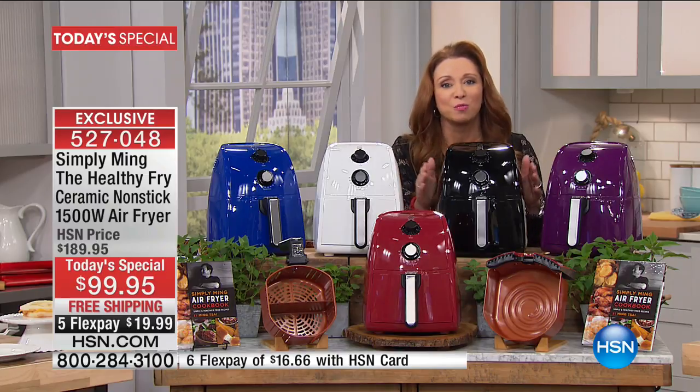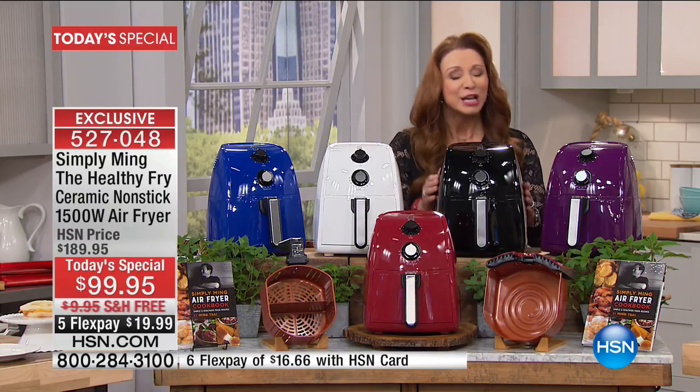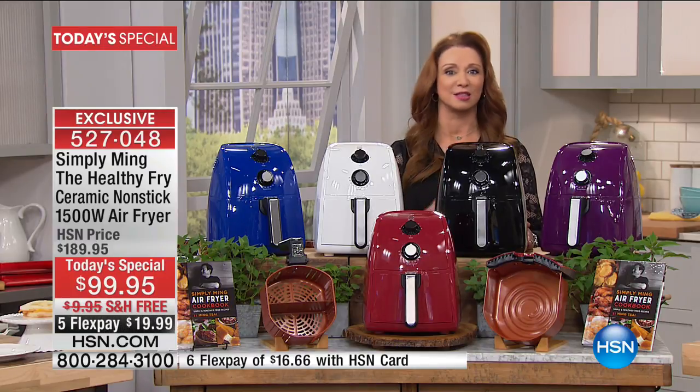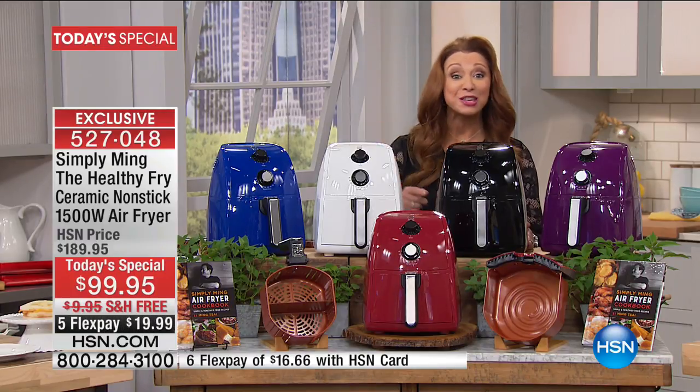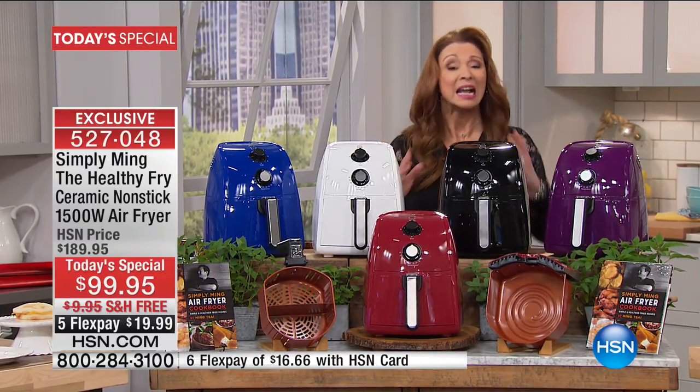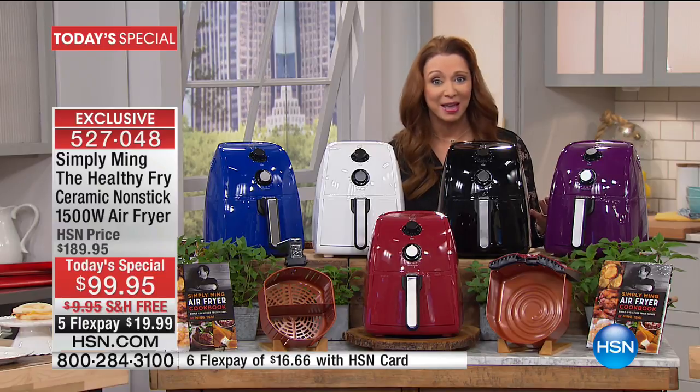It's so much more than just fried food. You'll make chocolate molten lava cakes in this. You'll make pizzas, scrambled eggs, quiches. You'll do macaroni and cheese, kale chips. There's really no end to what you can make in this.